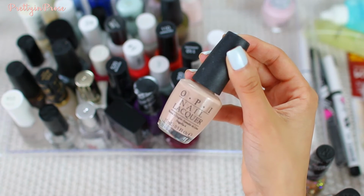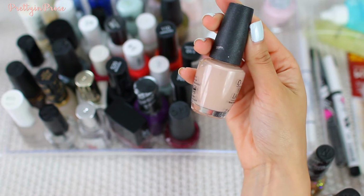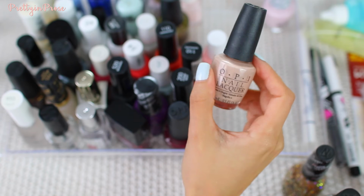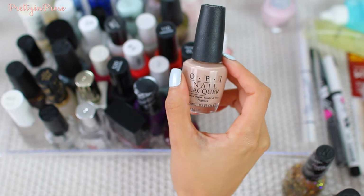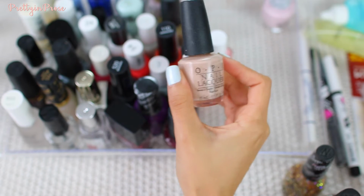I have OPI's Don't Pretzel My Buttons, and this is another kind of nude tone color. And this one I will also let go of. I'm just finding that these nude shades don't really mesh well with my skin tone, or they just don't look all that flattering on my nails.